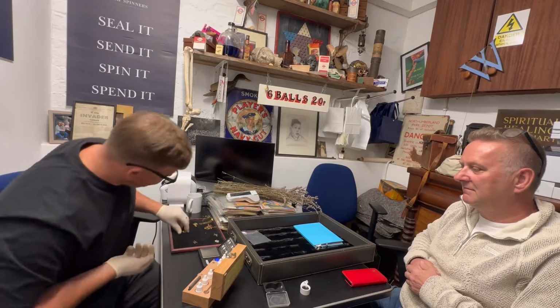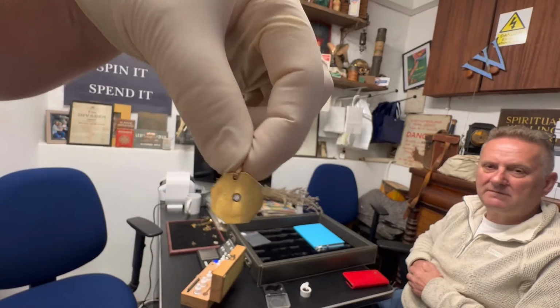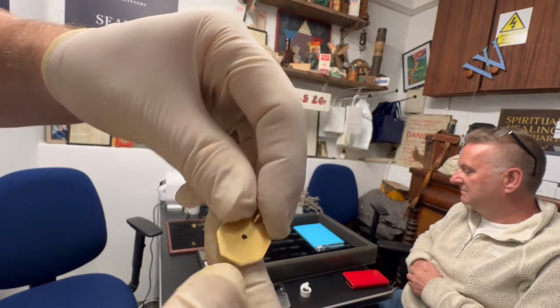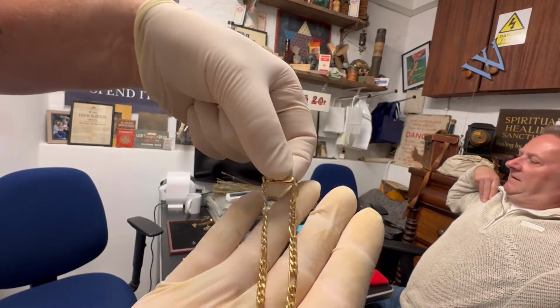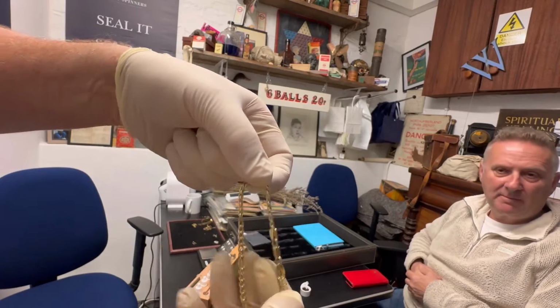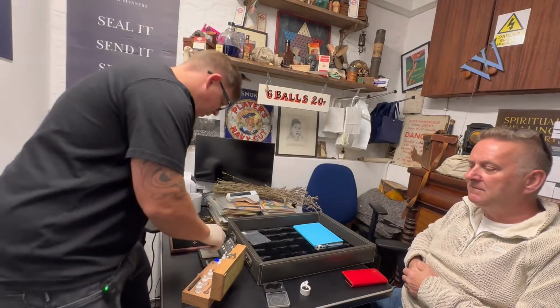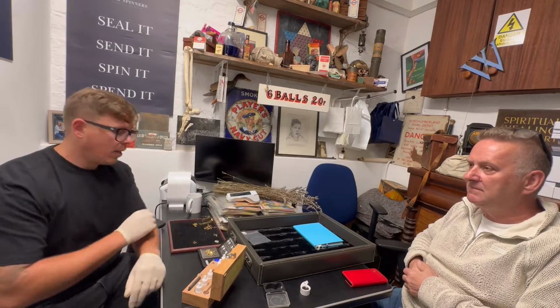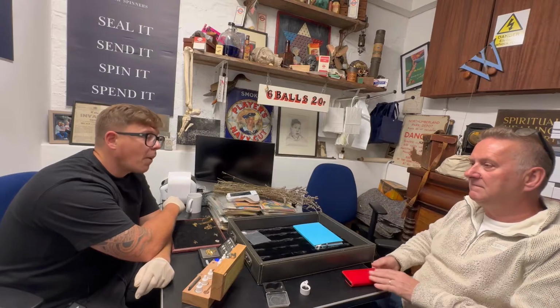Then we got, this is all marked already. This is 18 carat gold pendant, all marked on the back. An 18 carat gold, lovely little bracelet, which both items are very saleable, to be honest. Particularly this bracelet, that's a very nice bracelet. But let's see what the gold weight is. 13.24.